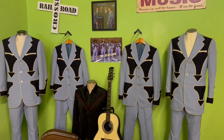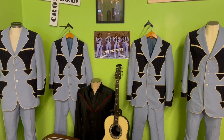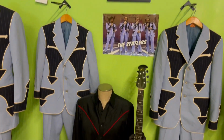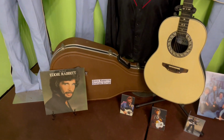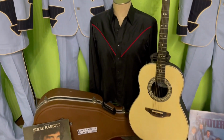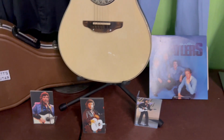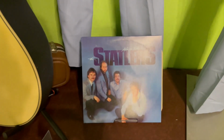Right here on display, these are some of the Statler Brothers outfits. You notice they all match. The Statlers are from our neck of the woods, from Staunton, Virginia. Also mixed in at the bottom is an Eddie Rabbit guitar case, guitar, and a shirt. A few photos of Eddie Rabbit, and also a Statler Brothers album cover.